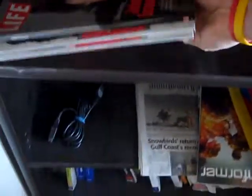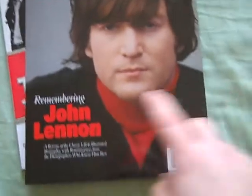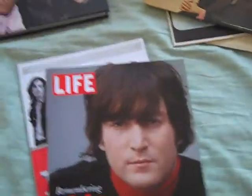Alright, I'll just go ahead and grab, well, I'm going to grab two, because I got two copies of that. We'll bring this one over here. It's a Life magazine remembering John Lennon on the 30th year of his death, I believe, or it was his 70th birthday, one of those.